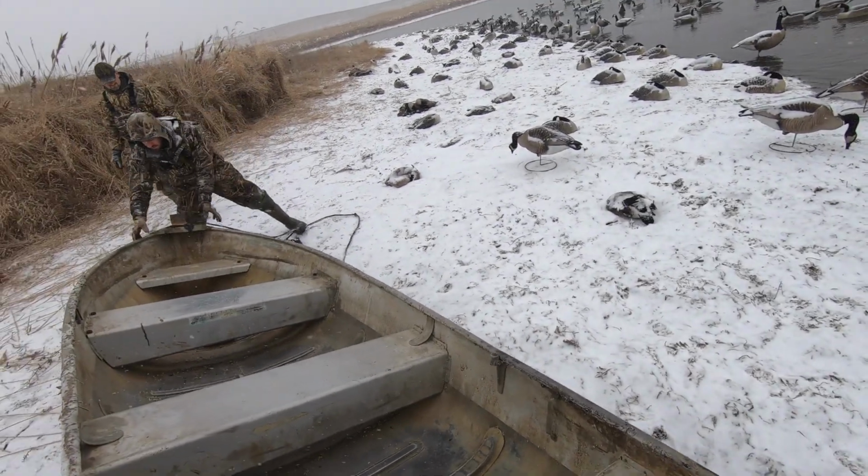All right, we just shot our seven-man limit here in Missouri. It's snowing pretty good now, so we're gonna get these geese stacked up and get a picture. Then we'll flip it this way.